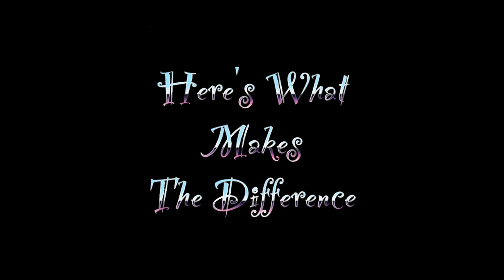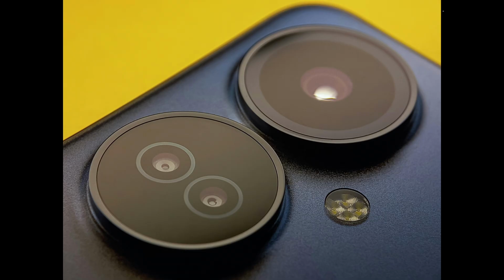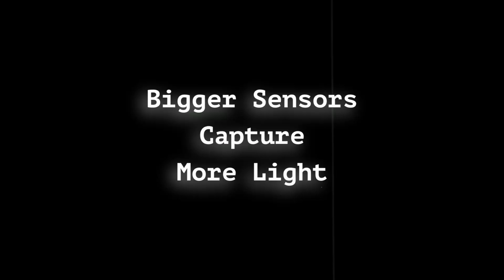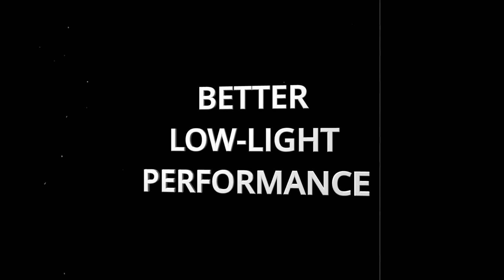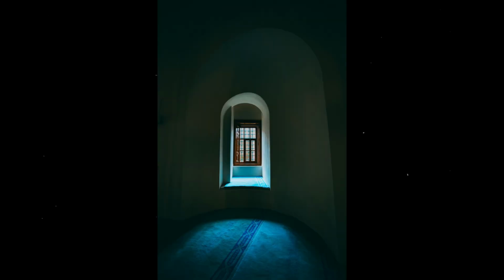So if it's not just megapixels, what should you care about? Here's the stuff that really makes a difference. The first thing is the sensor size. This is the part that actually sees stuff. It's basically like the retina in your eye. In cameras, if there is a bigger sensor, it can capture more light. So that means it has better low light performance and it has more detail as well. So it's like how a big window lets in more light than a tiny one.